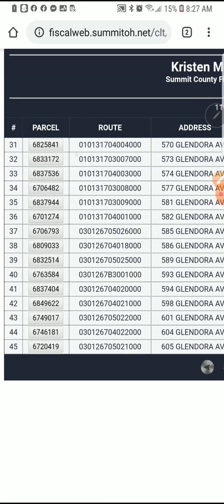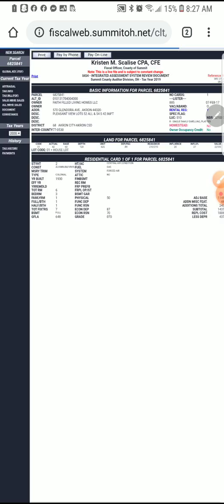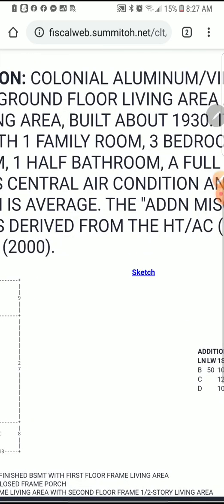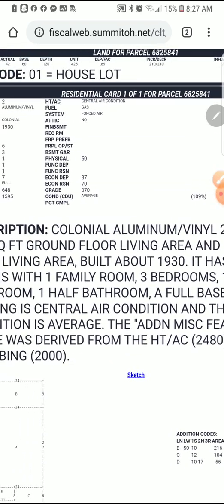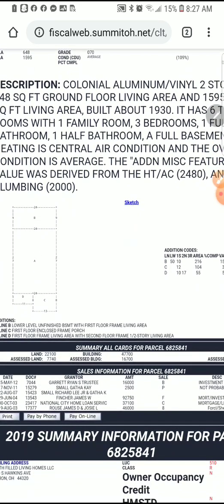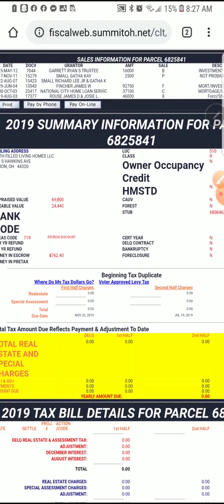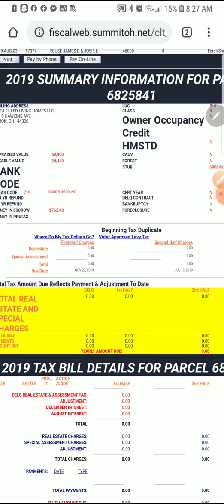Now here you see 570 Glendora Avenue. Here's another one, right? 570 Glendora Avenue. You see that this is owned by Faith-Filled Living Homes, LLC. You see that all the taxes are current. It's paid up. Appraised value is $69,800.